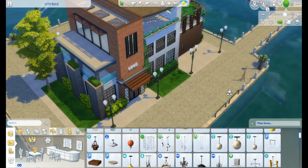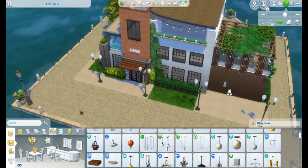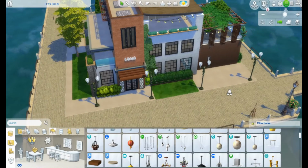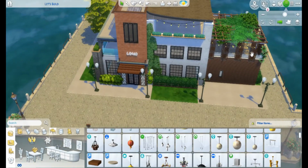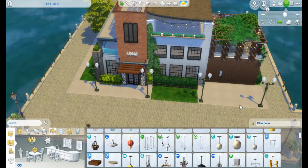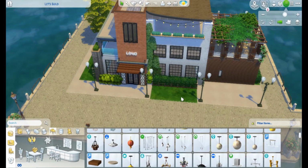And if you watched the first part, you'll notice that the build has changed a little bit. I did all the landscaping that I wanted to do. I wanted to add a lot of plants and shrubbery around the building and on the building. I'll throw up my inspiration photo again, and that's one of the things that drew me to this picture, this really cool blend of industrial style mixed with a very green style, and that's what I liked.